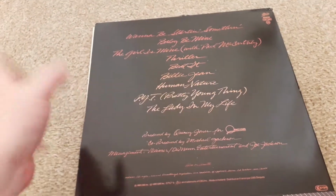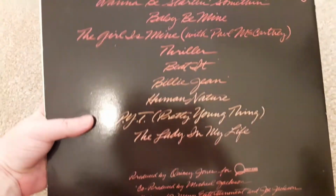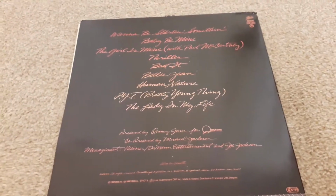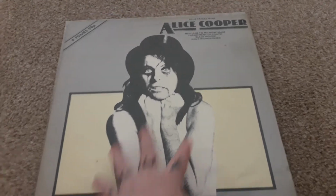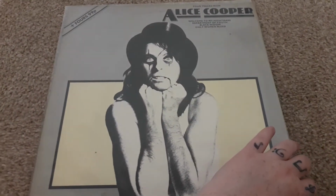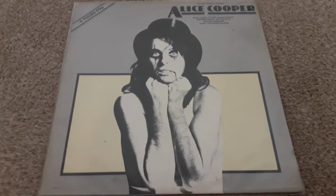Like I say, I do think that even if you're not a Michael Jackson fan, you'll know at least 4 songs on this album. It's that iconic. And finally, for the bigger vinyls, I have 4 tracks from Alice Cooper. So we have Welcome to My Nightmare, Department of Youth, Black Widow, and Only Women Bleed.